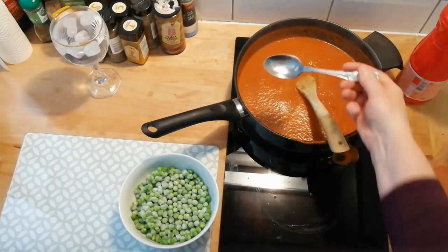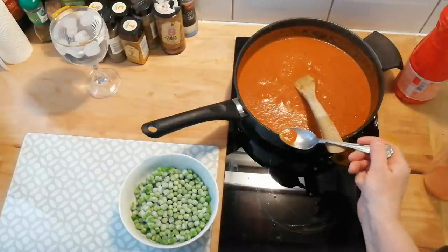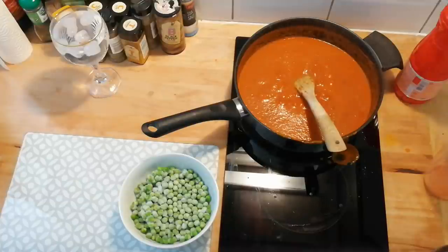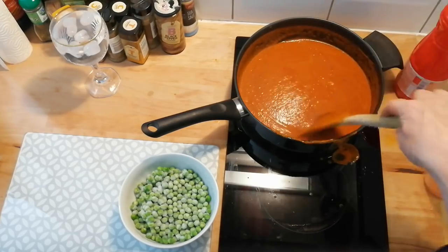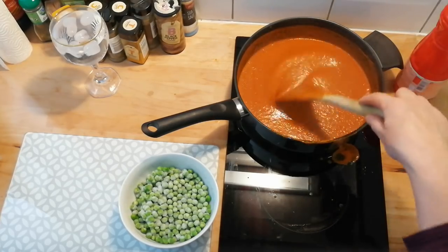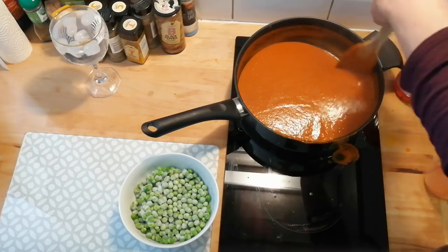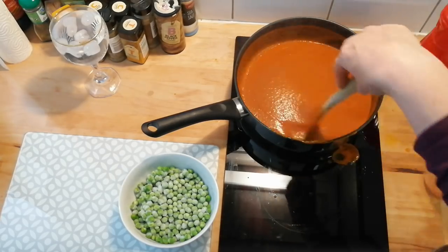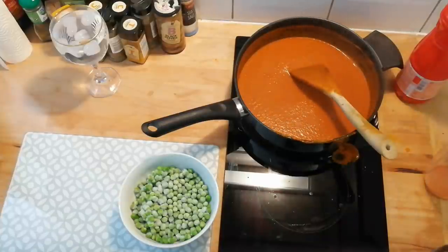If you have a splatter guard, I would suggest you put it on now. I don't at the moment. Now into this mix, I'm going to add the vegetables, although this pan isn't going to be big enough. So I'm wondering whether to do it the other way. I think what I'll do is add in half of the vegetables and then add it back into the main pot. And then it'll be ready to freeze.